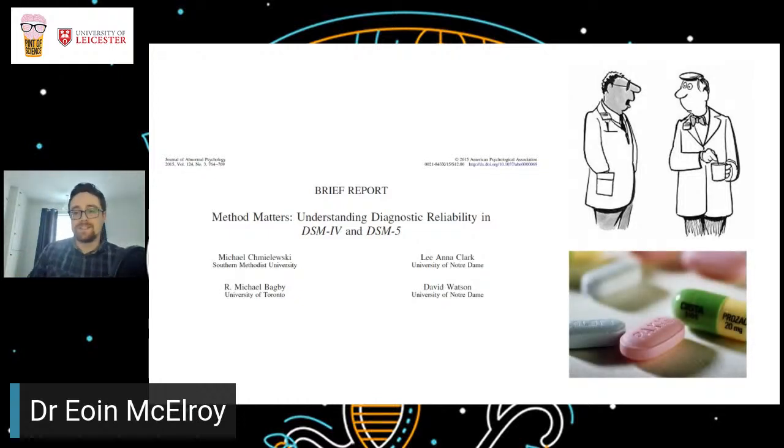And what about treatments? Again, I talked about how the whole point of psychiatric diagnosis is to develop very specific treatment plans. But what we see in practice is a remarkable lack of specificity. So, for instance, common treatments such as antidepressants have been shown to be as effective for treating anxieties and phobias as they are for treating depression itself, more so in some cases.